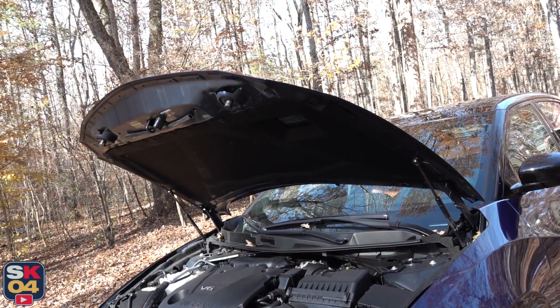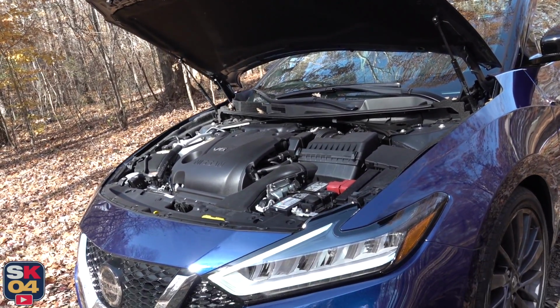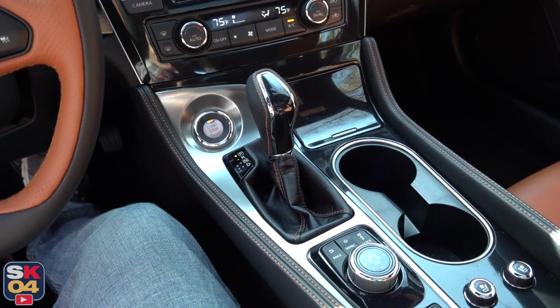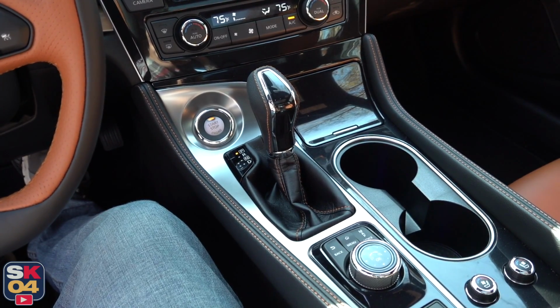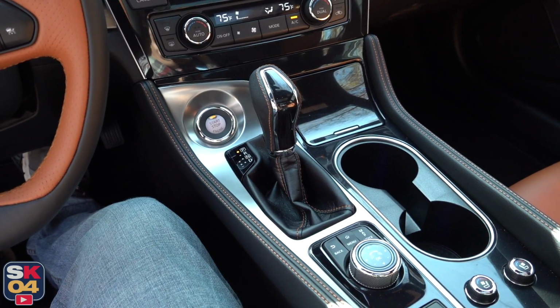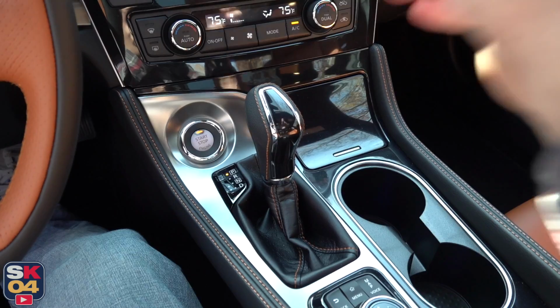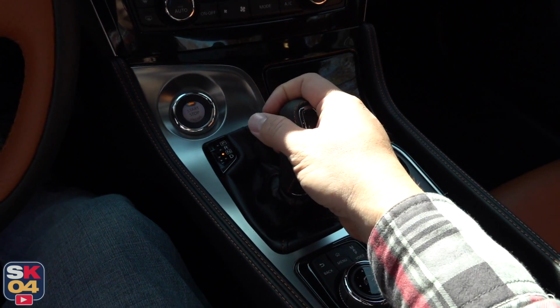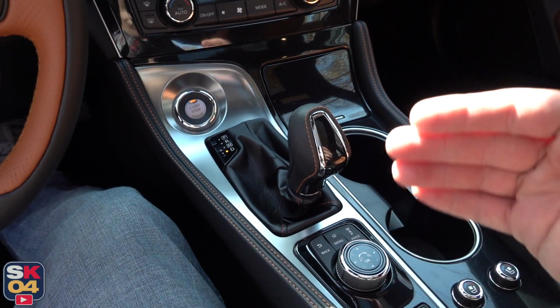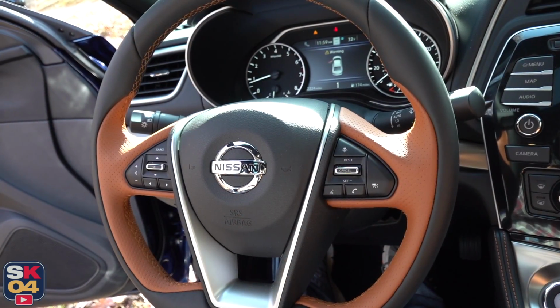Here's another fun fact. The hood is actually made from aluminum to help reduce a little bit of weight over the front end. Sending power to the front wheels is Nissan's Xtronic Continuously Variable Transmission, otherwise known as a CVT. Unlike a traditional automatic, which has fixed gearing, a CVT, like the name suggests, is able to continuously vary the gear ratios to maximize efficiency and performance.